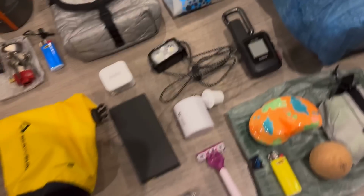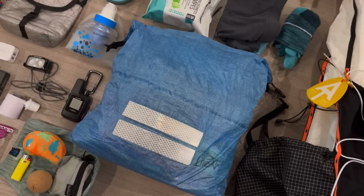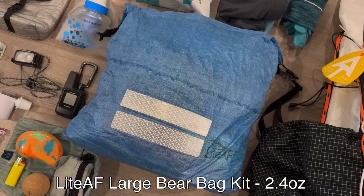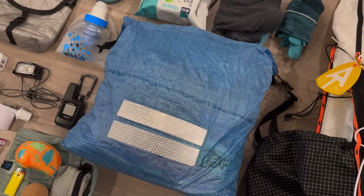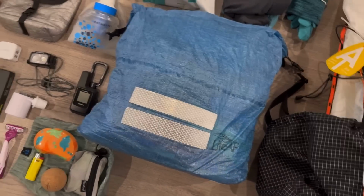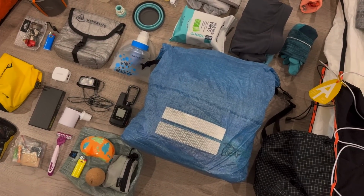All right, standing back up. Let's just start down here. So this is my Light AF bear bag kit. I don't know that they sell this anymore. This is from a number of years ago. I do have some reflective tape put on the outside of it. That way I can see it at night, reflect off my headlamp.